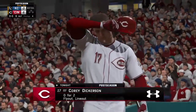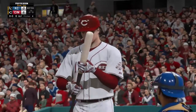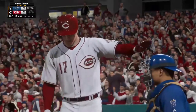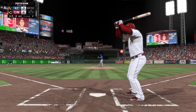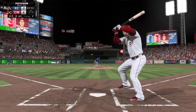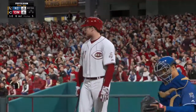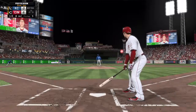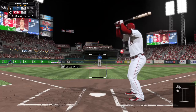Corey Dickerson comes to the plate as we get started here in the bottom of the 5th. Right fielder, Corey Dickerson. Ready with the first pitch. Here it comes. There's a first pitch curveball trying to come back to the outside corner. Didn't get it that time. It's ball 1. He wanted to go after that one, but that's a good eye to just watch it all the way in.